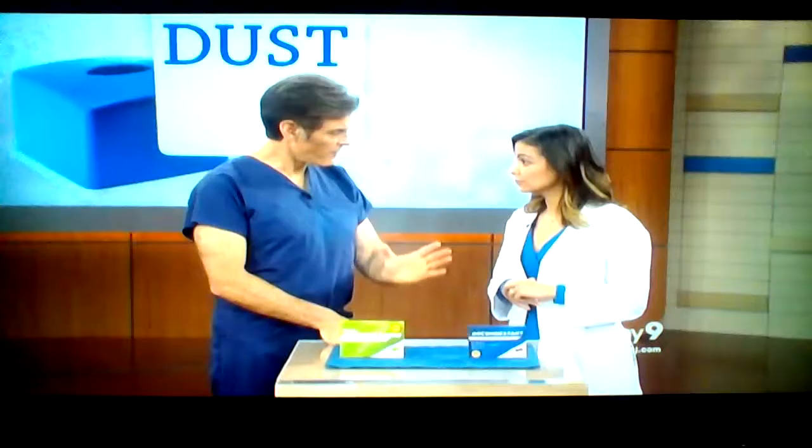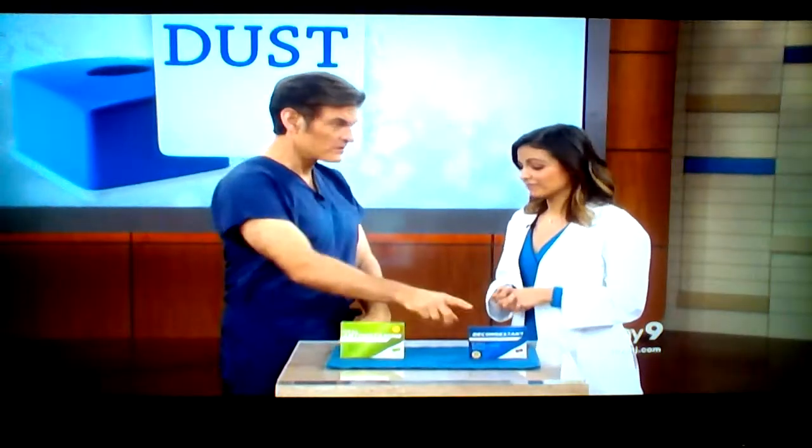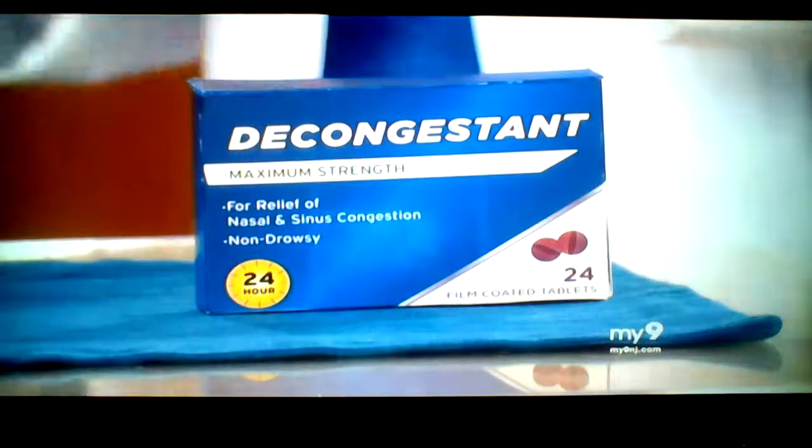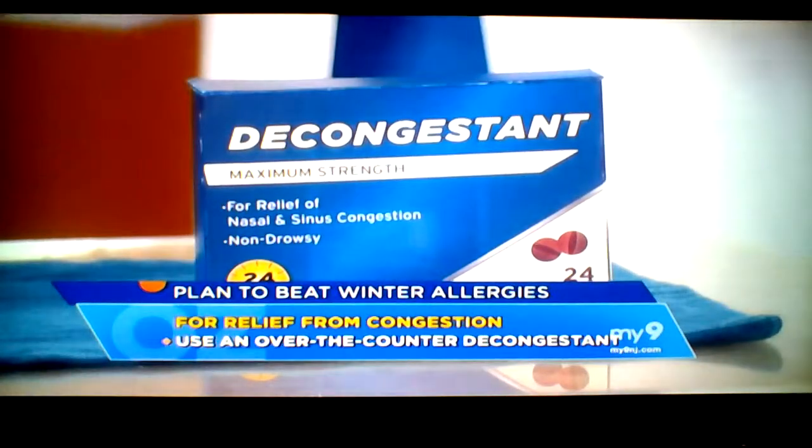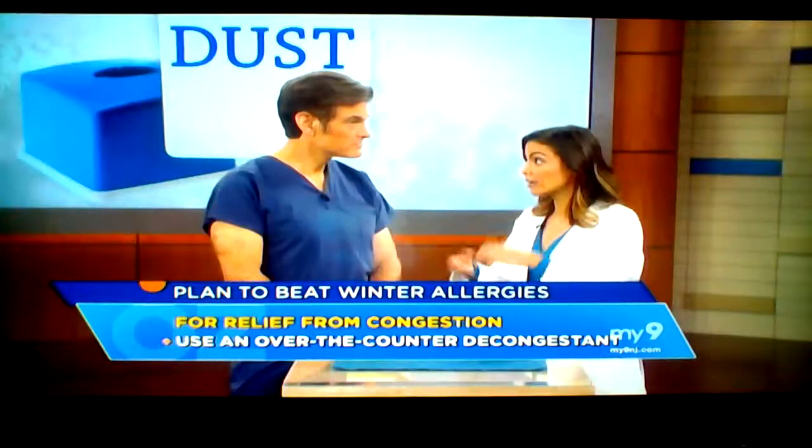And if you don't want to do all that, or you can't do that, or it doesn't work, what about decongestants? Decongestants can help in the short term. Remember, if you have high blood pressure, you need to be careful with these, but a short course of decongestant to dry up all that mucus is helpful.